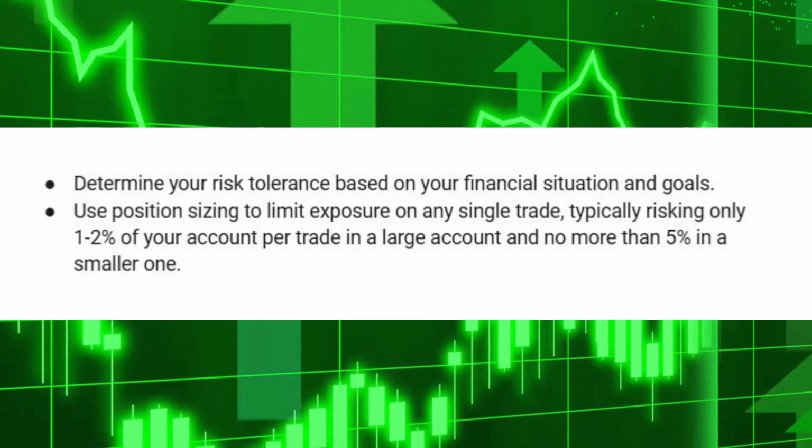We want to determine our risk tolerance based on our financial situation and goals. And for me, I have a separate options trading account that's separate from my 401k and retirement account, which I just kind of let move along as Fidelity and the S&P moves.